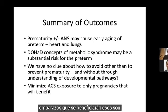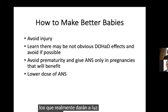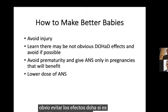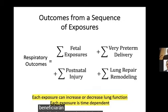Those are the ones that will actually deliver preterm. How to make better babies, avoid the injury, learn, there is no obvious way to avoid the DOHAD effects if at all possible. We don't know how to do that. Avoid prematurity by giving antenatal steroids only to pregnancies that will benefit, and I'll talk about lowering the dose.